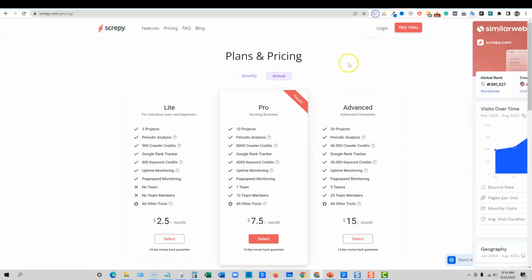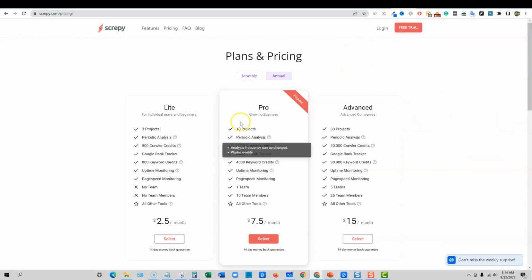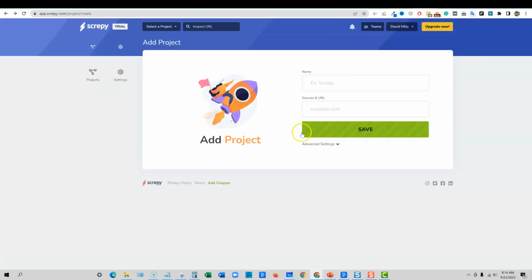I like to come over here and just see how established the site is. Most sites are going to register if you go to SimilarWeb, but I like to see if it registers in the actual Chrome extension, because that means it's very solid data. And so they're getting almost 100,000 visitors per month. So an established tool, pretty cool stuff. Let's go and jump into the tool real quick.